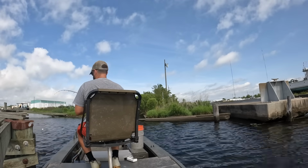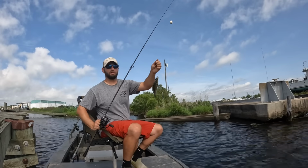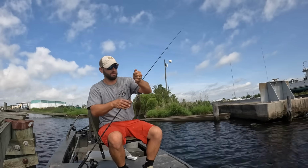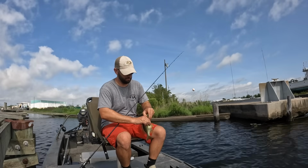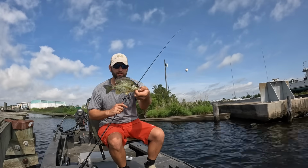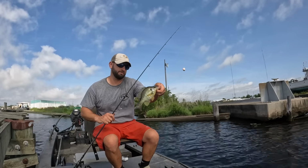Oh my goodness, is that a good shellcracker? Nice. I was just talking trash saying we ain't caught nothing big. I caught a nice big shellcracker. Had to talk a little trash, huh? And we got us a nice big shellcracker. How about that? Not the prettiest one on the block, but a nice one.